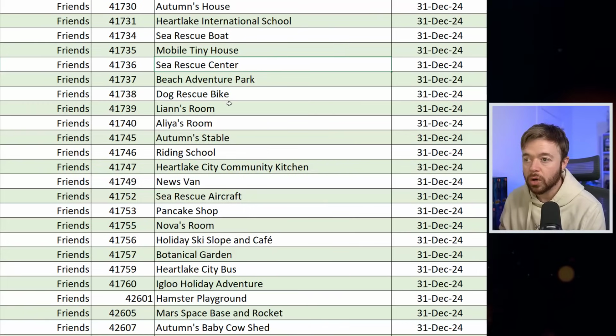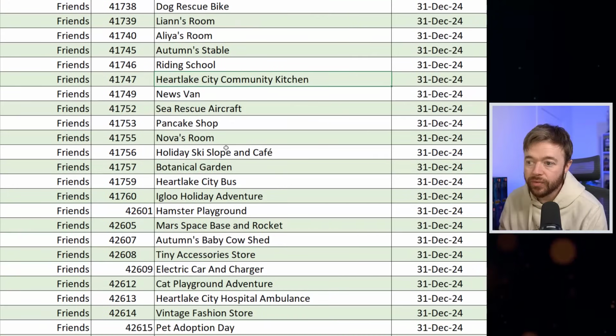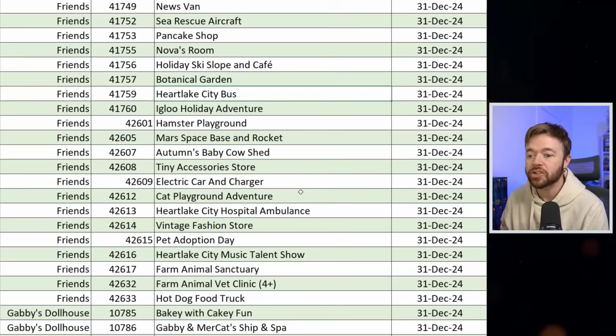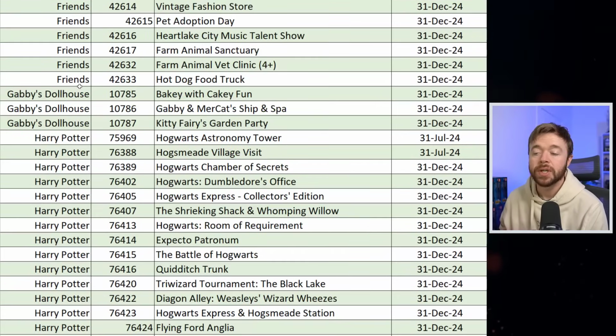We have some of the smaller sets such as Dog Rescue Bike, Autumn Stable, Riding School, Heart Lake City Community Kitchen. Then we have the Holiday Ski Slope Cafe, we have the Botanical Garden, Heart Lake City Bus, just a lot of different stuff going on here in the Lego Friends theme this year. This will be definitely an interesting theme in 2024.